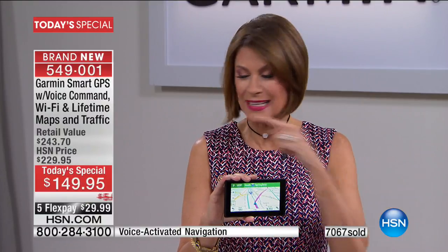Because for $149.95, truly, a couple of weeks ago, we were offering a different Garmin. It didn't have half these features. It did not have any of the Drive Smart features. It didn't have the ability to speak your text to you, to read your emails to you. And it was $10 more than what we're offering this for today. You're getting a much better model, a much smarter model, a model that makes so much more sense.